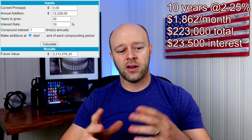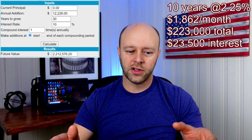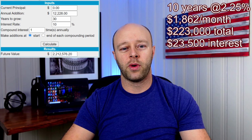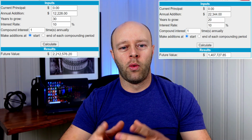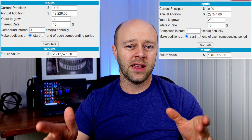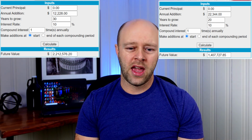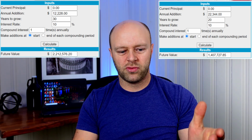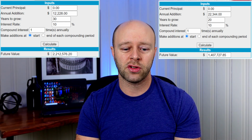If you just take your $1,862 that you were paying on that 10-year mortgage, after it's paid off, and invest that for the remaining 20 years to make 30 altogether, you end up with $1.4 million in that account. That is an $800,000 difference. And when you take a look, it's about a $75,000 difference in interest costs.